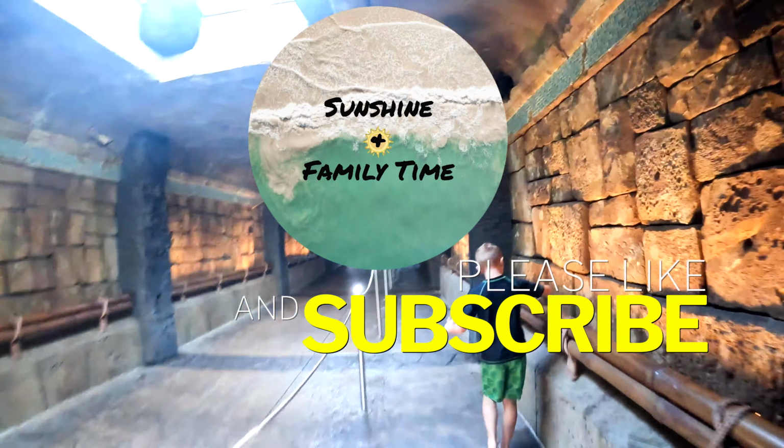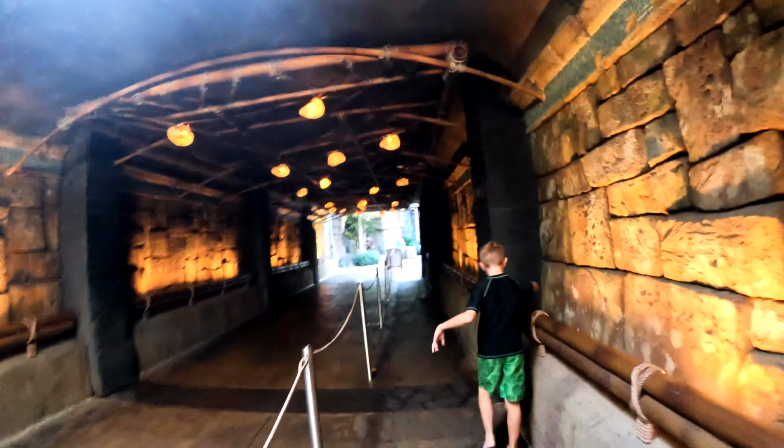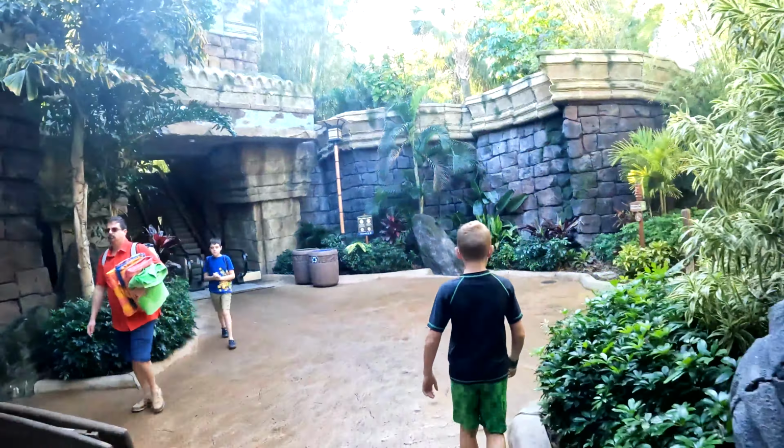We are headed to Volcano Bay today. The weather is beautiful outside, 82 degrees on this January day. All right, heading on in. Escalator is open. That's nice.